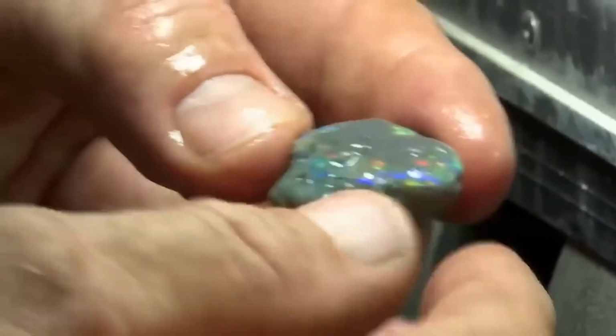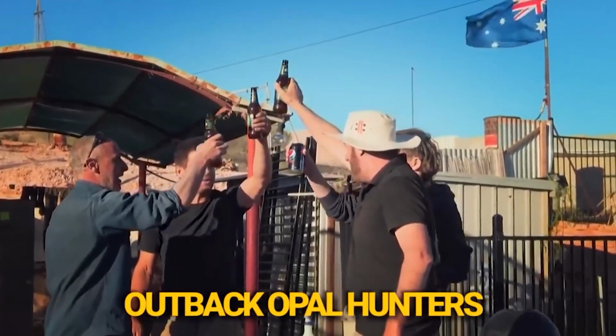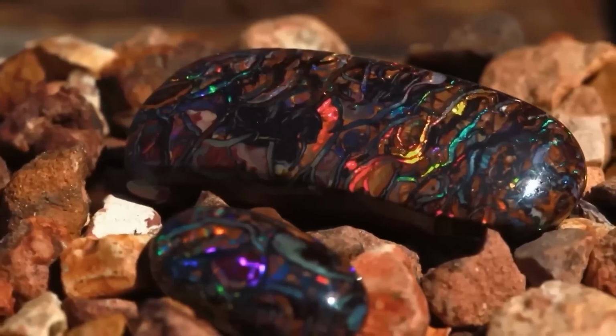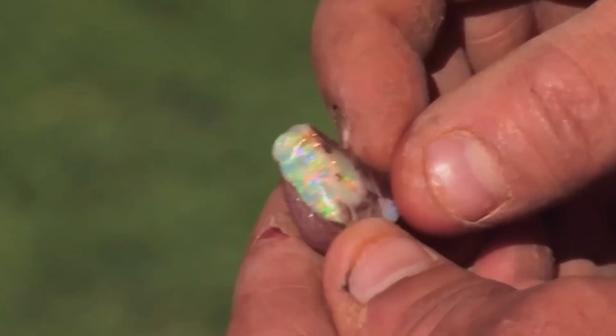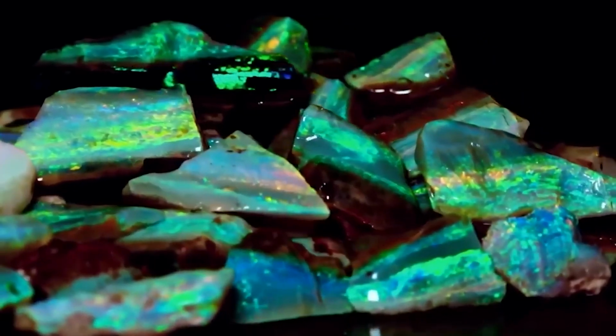Fans have been glued to their seats for 5 years straight as they follow the Blacklighters through each season of Outback Opal Hunters. They've spent a lot of money and worked hard for a year, but they still haven't found their big score. Even though they've made some interesting findings, they're still not happy and keep digging to find their elusive prize. Let's look into how Blacklighters show rare crystal opal, kingstones, and other items worth $24,000.